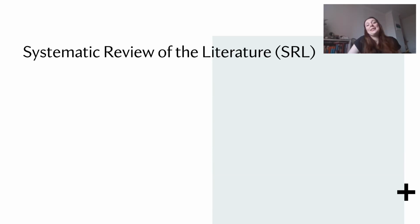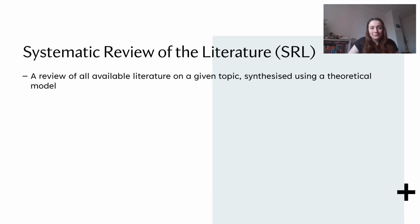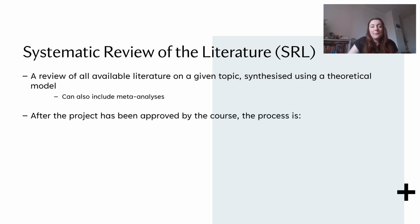Now we move on to the systematic review of the literature, which is a review of all available literature on a given topic, synthesized using a theoretical model. It can also include meta-analyses as well. After the project's been approved by the course, the process is to agree your timeline with your supervisors as well.